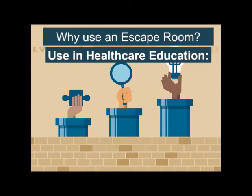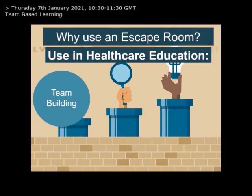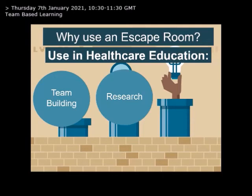There's been limited use of escape rooms within healthcare education, and I've divided these from the literature into three main groups. The first is team building. So this is when you take a group of healthcare professionals to a commercial escape room and they complete it, and this is used to promote team building. It's been found to be engaging, fun, non-threatening in a non-clinical, low-stakes environment that rewarded teamwork and effective leadership. The notable skills that have been seen to be gained from that would be task delegation, collective brainstorming, data sharing, and organic leadership.